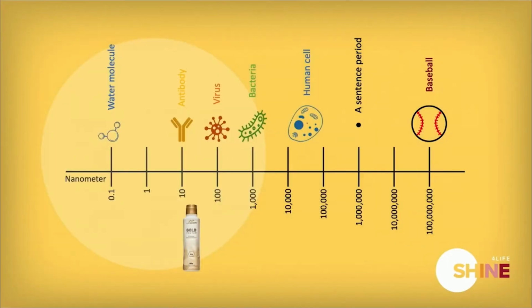So how big is a Gold Factor crystal? What is a nanometer? Well, as you can see from the size comparison model, Gold Factor crystals are indeed very, very small. In fact, they're generally between the size of an antibody that might be used in a vaccine and the size of a virus, which that vaccine might be used against. And to put that into perspective, it is about 10 million times smaller than a baseball and 1 million times smaller than a period at the end of a sentence.